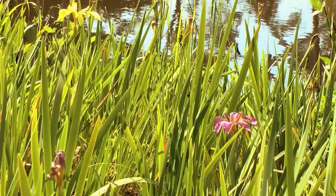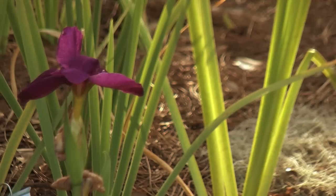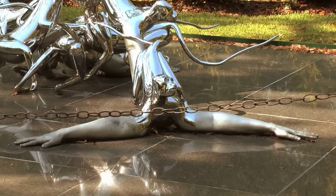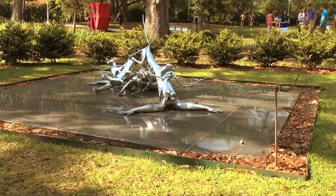The garden area has over 150 varieties of Louisiana irises, so we basically have the largest collection in one place. We're open 7 days a week. We were funded to be free always, so we are always free unless we have special programming going on out here.